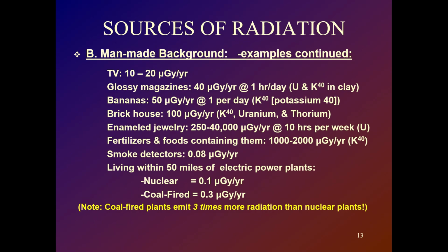The last man-made sources to talk about are all the little sources of radiation. TVs, 10 to 20 microgray per year. The gloss on your magazines contains uranium and potassium. Bananas contain potassium. Houses contain potassium, uranium, thorium. Jewelry that has enamel contains uranium. Fertilizers contain potassium. Smoke detectors are radioactive. If you live near power plants, you get radiation.